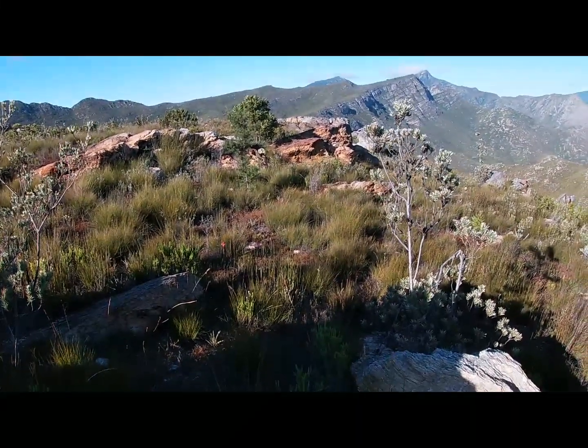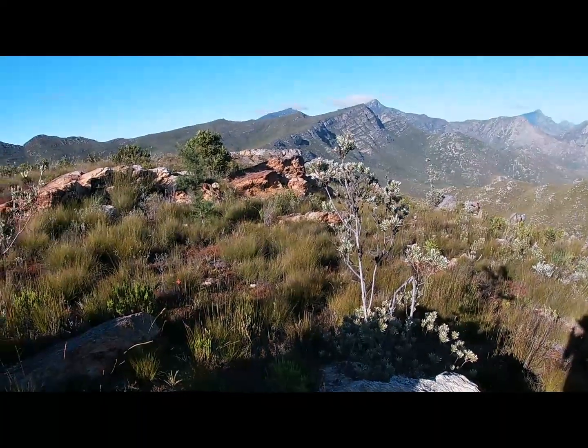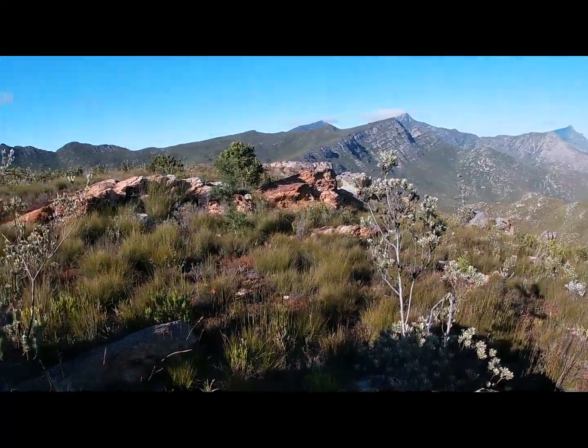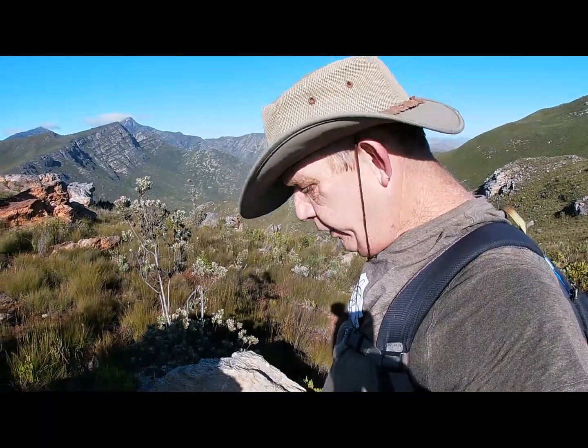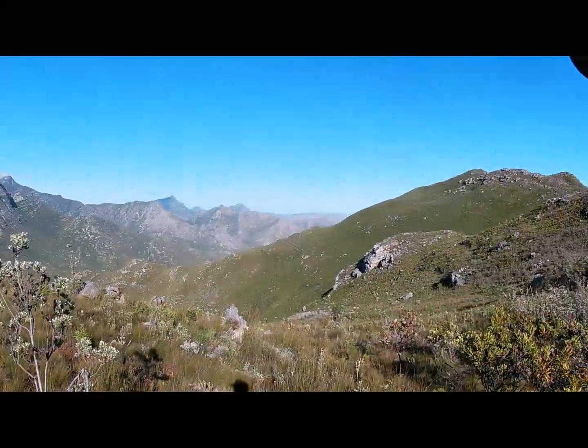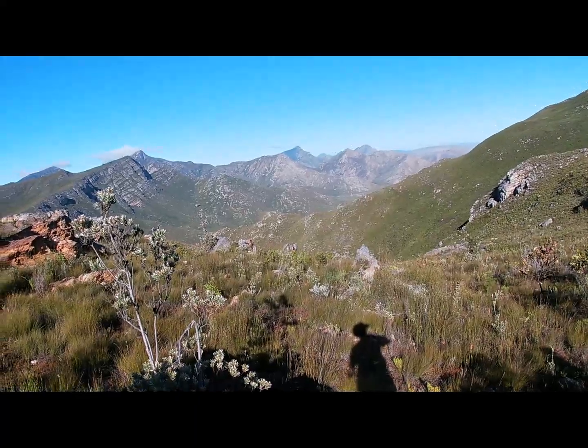What you can't show on the camera is how nice it smells here. I'm not sure what kind of fynbos it is that smells so lekker, but very distinct. I'd love to know which one it is that smells so lekker. One of these here. Record now again. Promise.